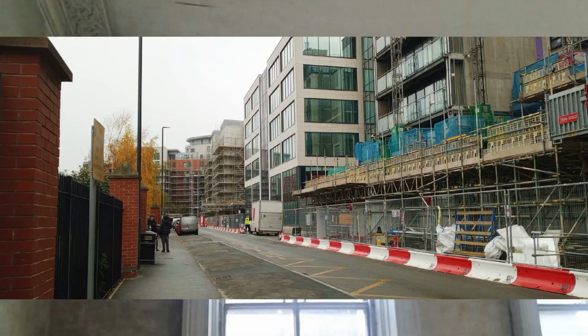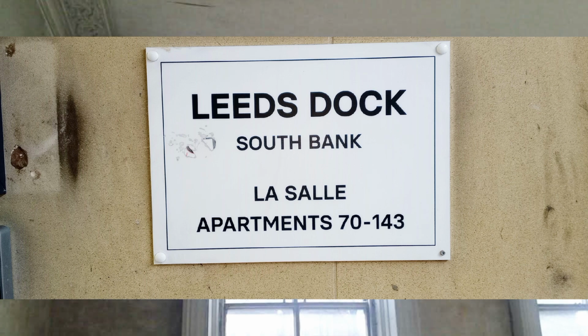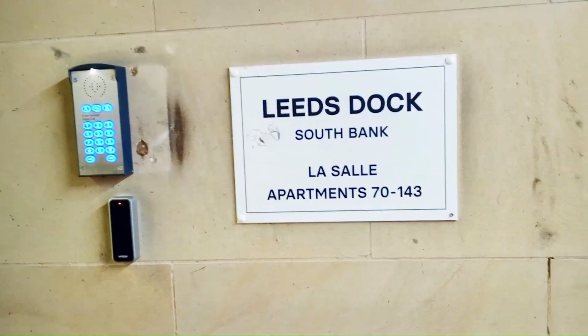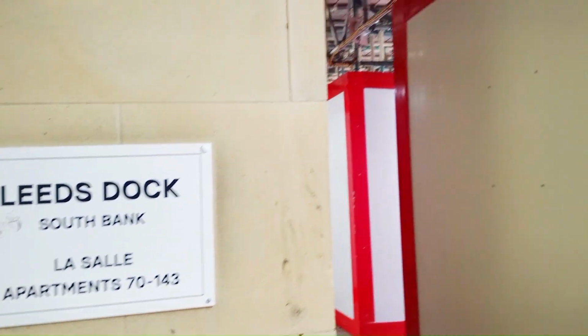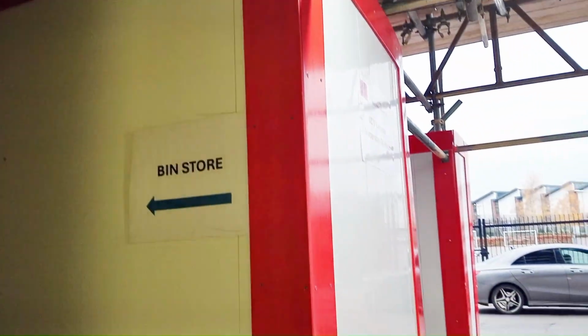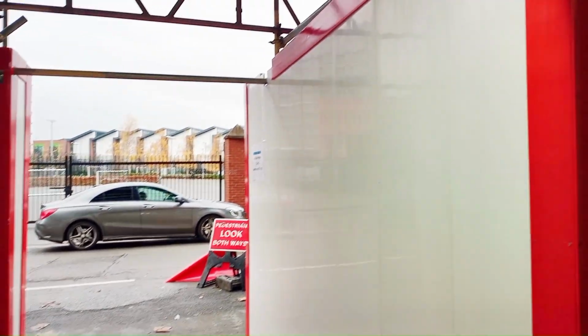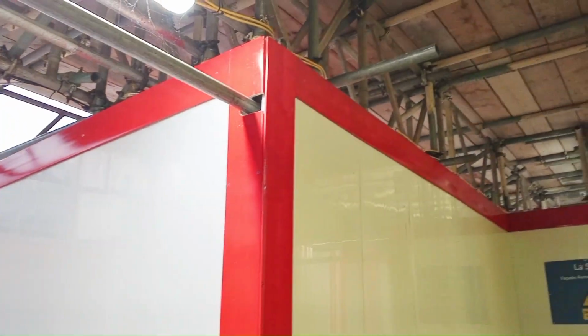We can see some scaffolding going up. Good sign, can only mean one thing, probably recladding. We just need to know who is paying for it. I didn't see any designated parking with this property, so double check with the solicitors. There is no outside space with this property.